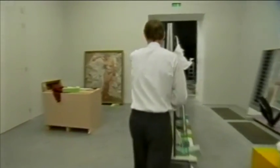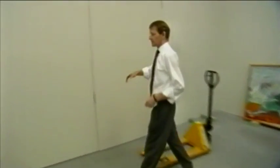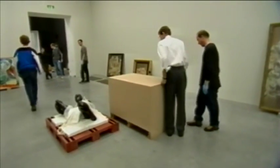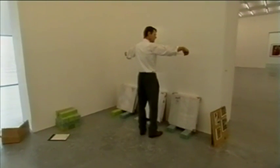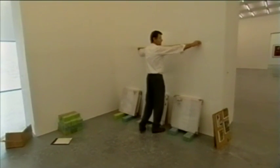Serota has been a hands-on director throughout the design of the building. Now that it's time to finalise the art, it would be surprising if he held back. With the best of intentions, he can't resist rolling up his sleeves. Even at this late stage, there's some final measuring to make sure that a painting will fit.